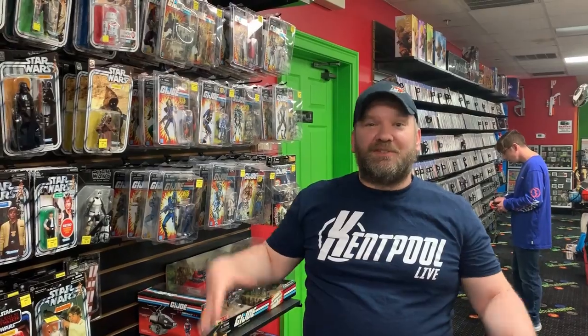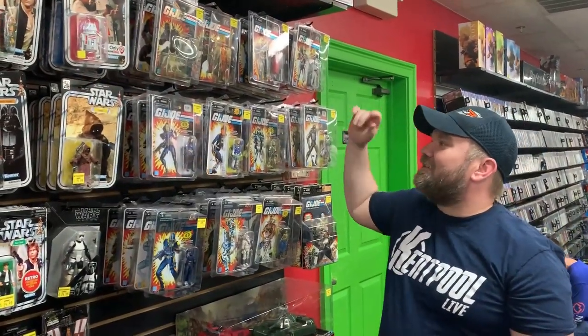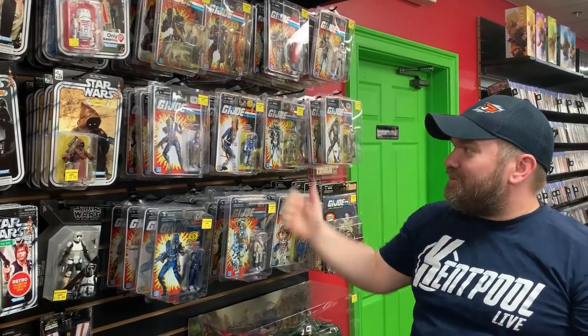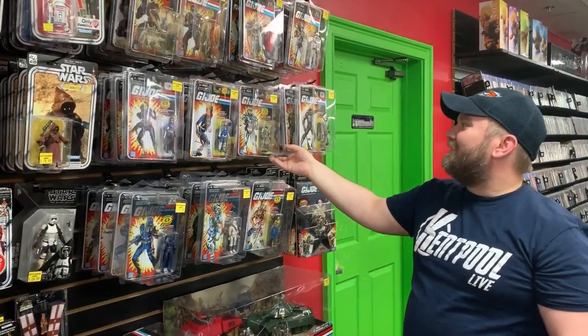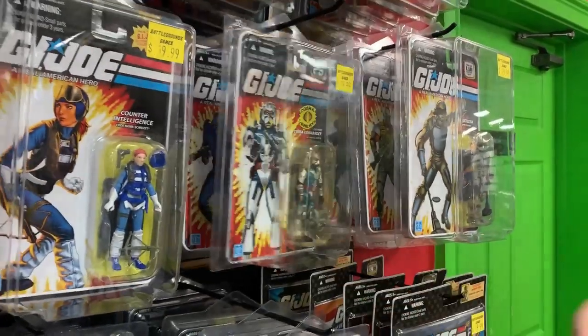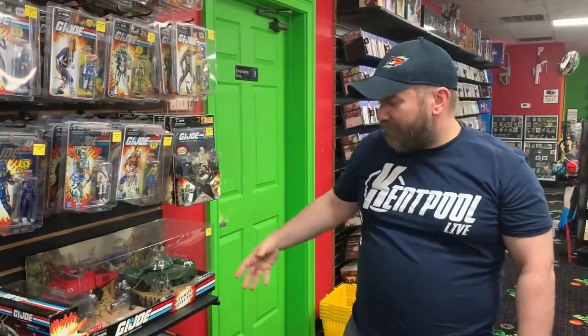Alright, speaking of 80s, 90s, awesome toys, Yo Joe, check out this G.I. Joe section. We got troops, we got Snake Eyes, the Baroness, Cobra Commander, we got ninjas. Look at this Cobra Commander. What an awesome, awesome look. All kinds of G.I. Joes, all kinds of 3¾-inch fun.